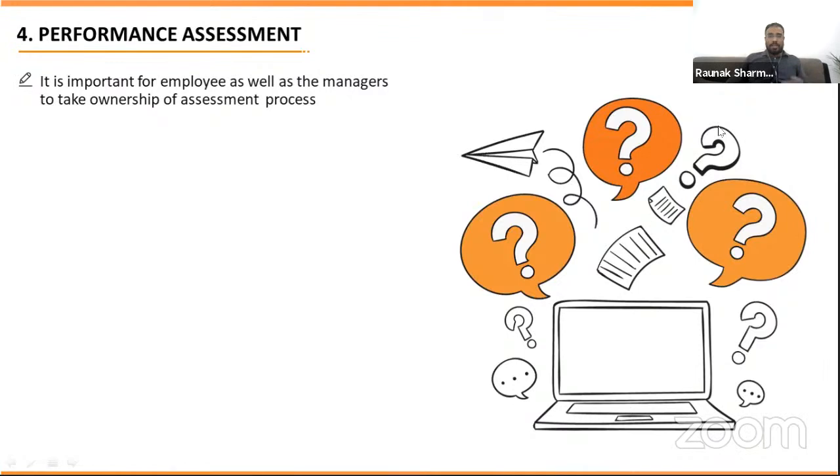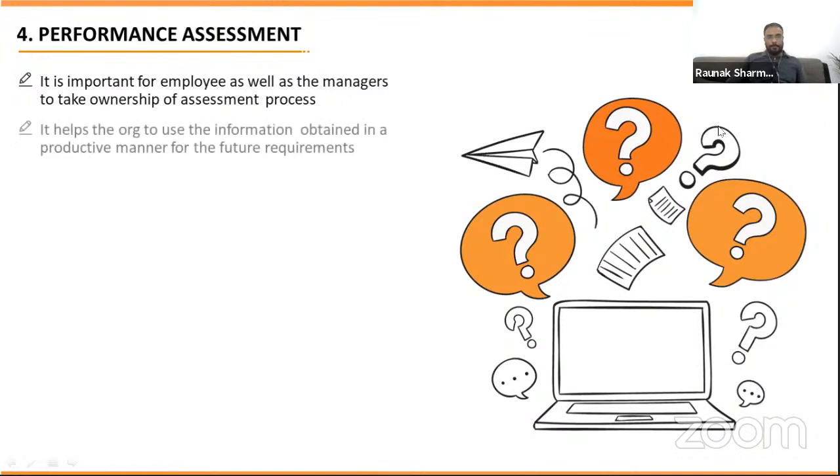At the same time, the managers have to be telling their senior managers that yes, I know what parameters I have set, or we have set for the employees, where they would be evaluated. Next is to help the organization to use the information obtained in a productive manner for the future requirements. Yes, every year we have to plan or change the structure of the human resources. We have to bring in new talent.